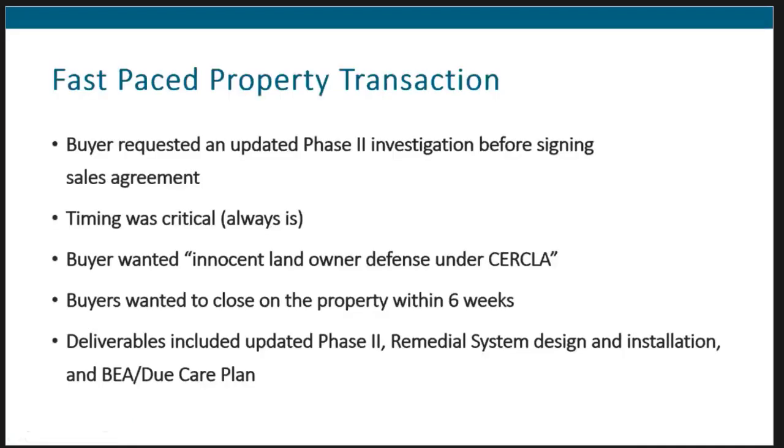So the buyer wanted to update the phase two. Timing was critical. The buyer just wanted basically a get-out-of-jail-free card for anything that's found on the site, which is pretty standard. Six weeks is not standard. This is usually a 3 to 6 month process. But the deliverables included an updated phase two, remedial system design and installation, and a BEA due care plan.